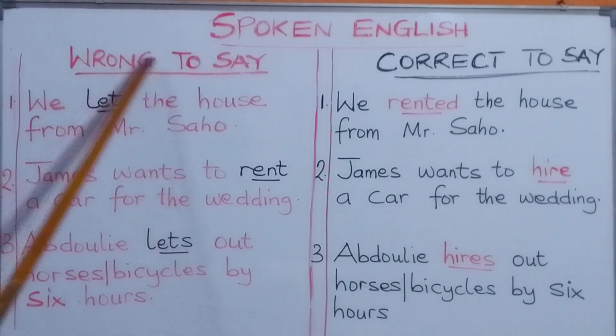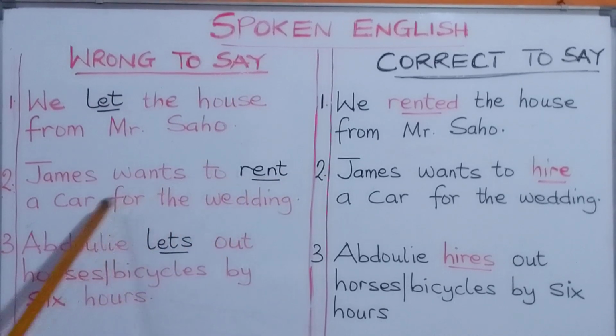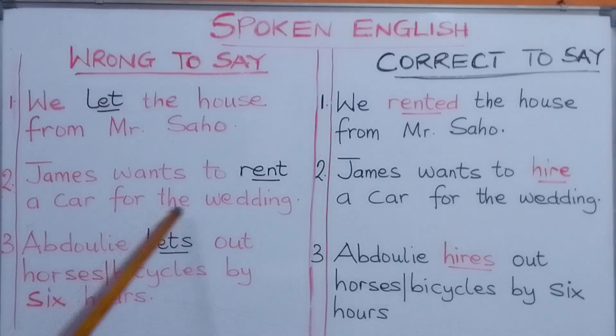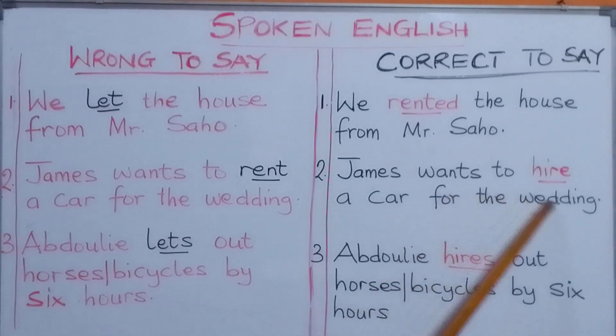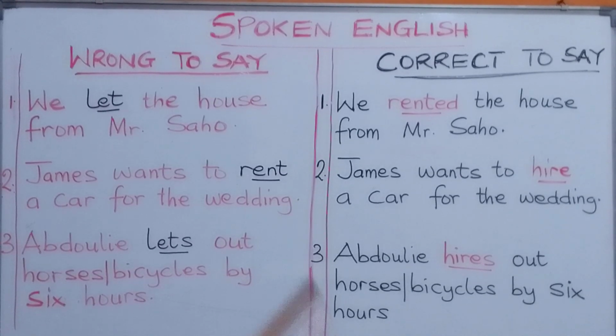Number 2, it is wrong to say, James wants to rent a car for the wedding. No. Because we say rent is for the owner of the house. So it is wrong to say that. Instead, you should say, James wants to hire a car for the wedding. James wants to hire a car for the wedding. Okay? So we say that.